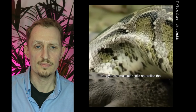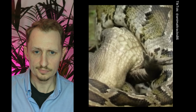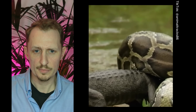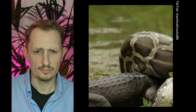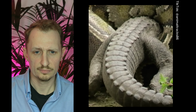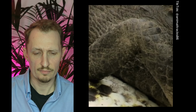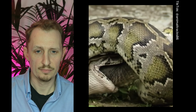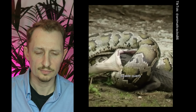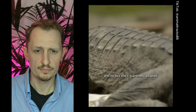The python's muscular coils neutralize the gator's formidable bite. Before beginning the big squeeze. Struggle as it might, the juvenile gator is not in the same weight class. And is quickly choked out. The python must now attempt to consume her sizable quarry. And for this, she's supremely adapted.